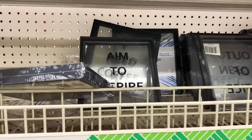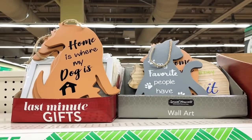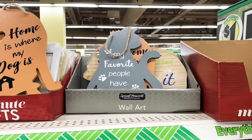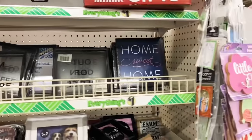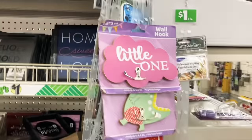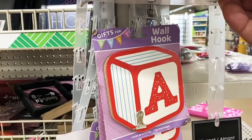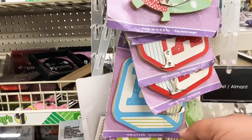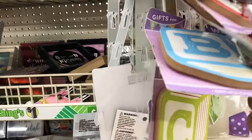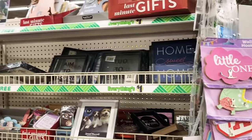And of course we do have our Aim to Inspire and Home Sweet Home signs. Oh, those are cute. Home is where my dog is. My favorite. People have, I want to say it has paws. Yes. Very cute. And let's look over here. Little one. Oh, look, they have a little dinosaur. RJ Olives. And let's look at this one. Oh, that one's cute. The little A. And is this B? Yes. The B and probably the C. Yep. Very cute.